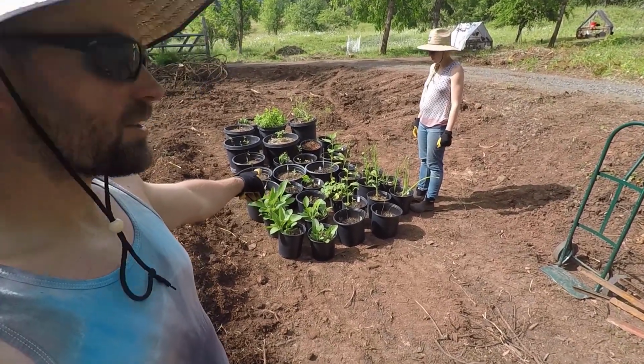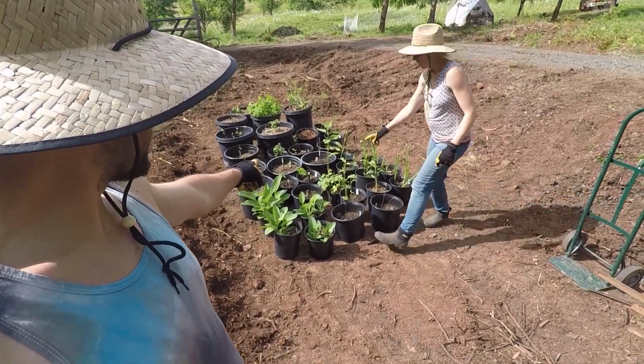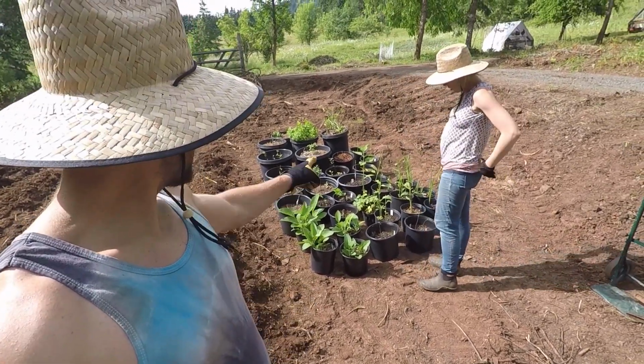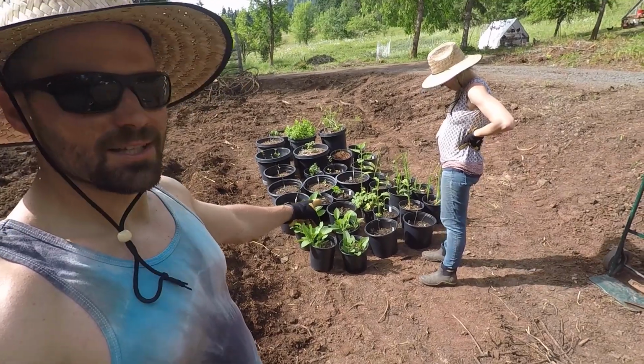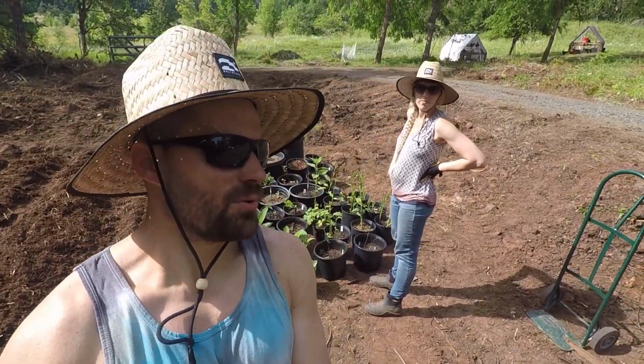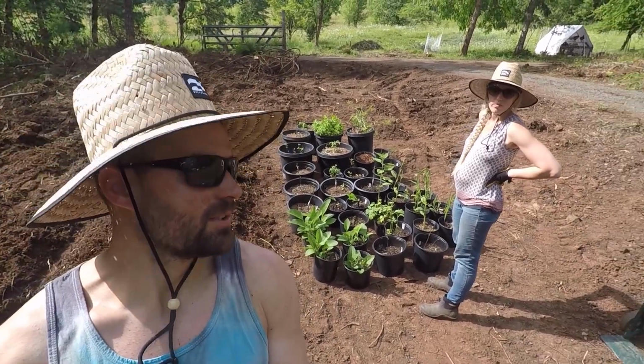Oh, a couple of the figs are still going. Those little guys in there, they're looking great. Excited about that. Some baby oak trees, just miscellaneous stuff. And some of these things, like the onions, we can plant into these beds. Otherwise, we'll do summer garden things.